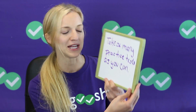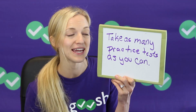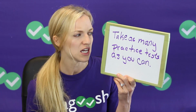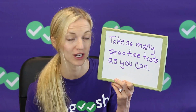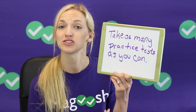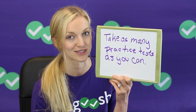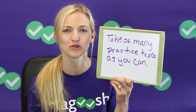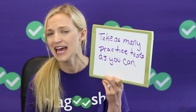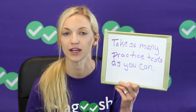All right, tip number one is to take as many practice tests as you can. Now, that might sound obvious, but the ACT, far more than the SAT, really rewards students who put in the hard work. The questions are very repetitive, and the reasons for the correct answer choices are very repetitive as well. So that means you want to have as much exposure as possible. I'm talking a dozen or more practice tests, and all the official tests that you can get your hands on.